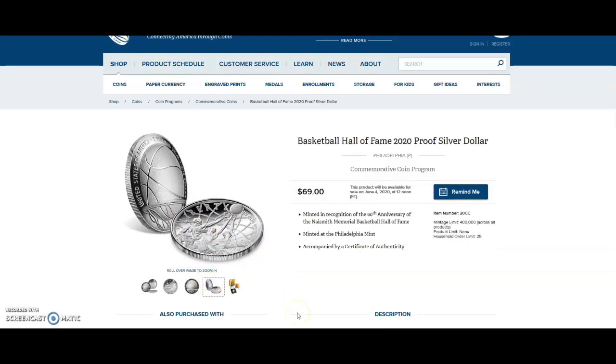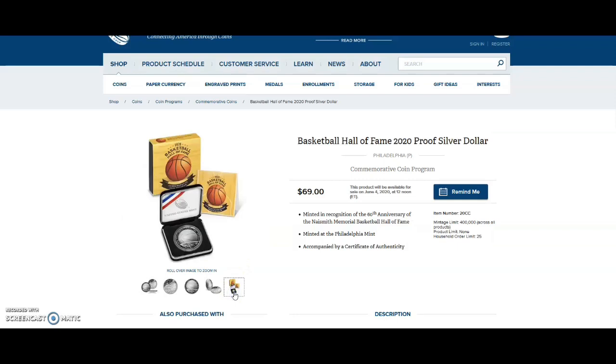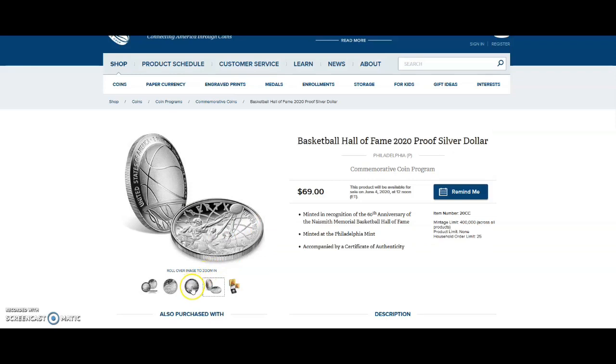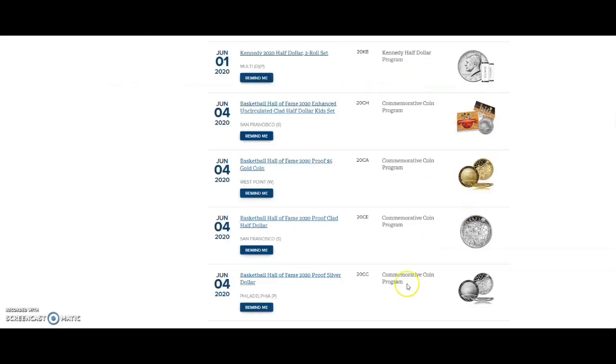And I believe it was a baseball coin in 2014 that also had the curved shape. I think that's pretty cool. That's one reason why I am a little bit interested in picking one of these up, because I've never had one of these curved coins, and I think that is pretty cool. But $70, so that's the price for that one. And I may pick one of these up. I'm not exactly sure. Possible on that one.